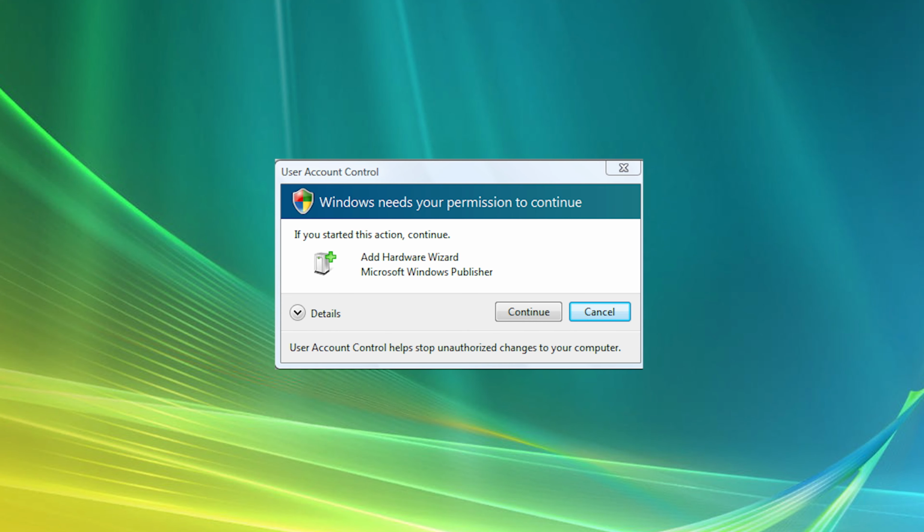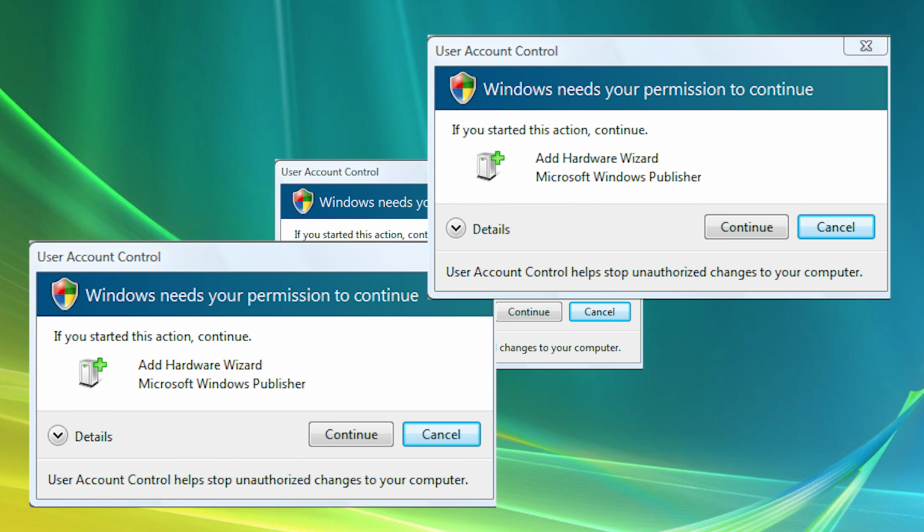And speaking of security even more, Vista had these User Account Control pop-ups that would ask you, hey, are you okay with this program making changes? Windows needs permission to do X, Y, and Z. Okay, this was annoying, sure, but it added a lot of security because as soon as some virus wanted to do something terrible, it would be prevented by UAC.